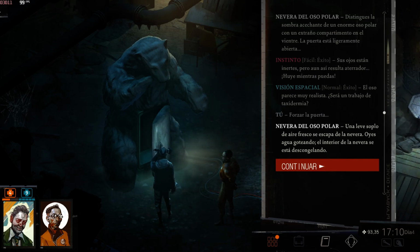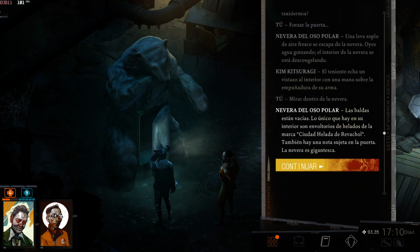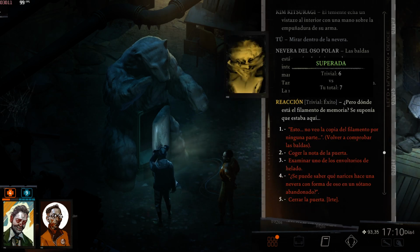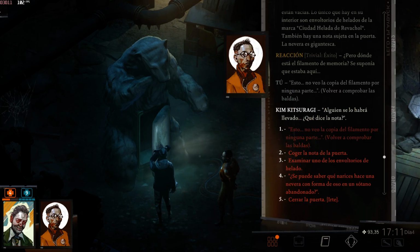This is the inside of a defrosting refrigerator. The lieutenant takes a peek inside. His hand has found the holster of his... The shelves are empty. All you see are crumpled ice cream wrappers with the brand name, Revachol Ice City. A handwritten note has been attached, but where's the filament memory? It's not here. Someone must have taken it.